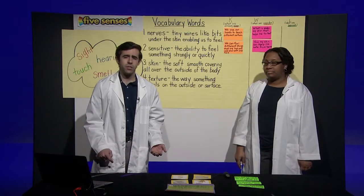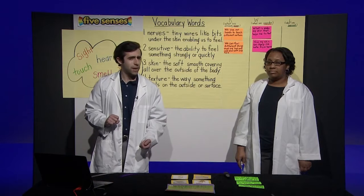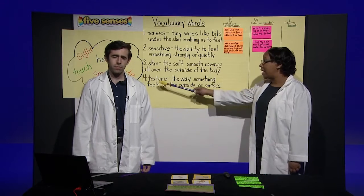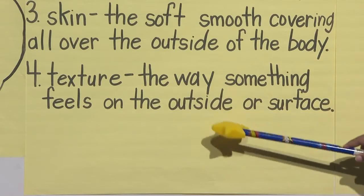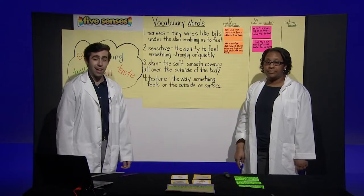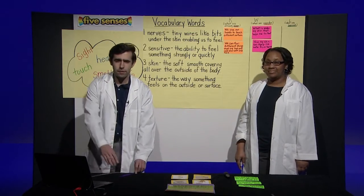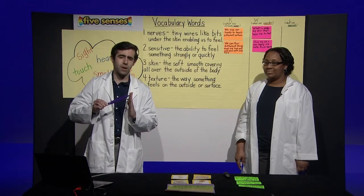You know, Demetrius, our skin actually encounters different feelings on a daily basis. It's actually cool you mentioned that. That brings us to our next word, texture. Texture is the way something feels on the outside or surface. Well, I love to put on a warm sweatshirt fresh out of the hot dryer. And this feather is soft and smooth on my skin.